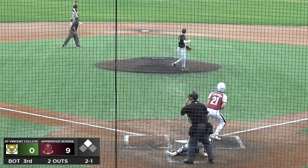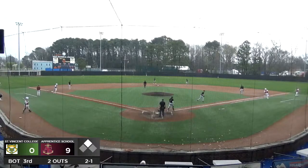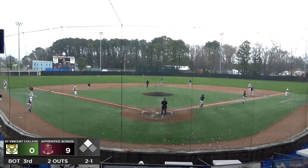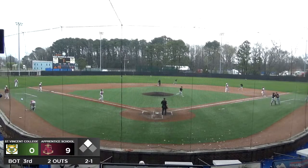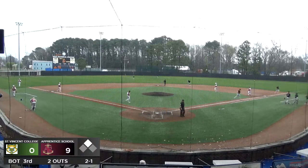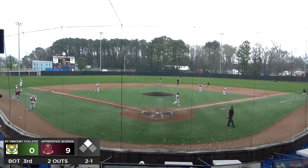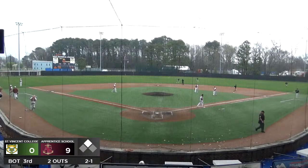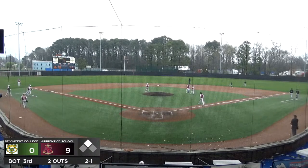And Johnson gets that one up in the air into center field. Center fielder's under it, makes the catch, and that'll do it for the bottom of the third inning. The Builders make a little noise. They get no runs. They do get a hit. We'll be back for the bottom of the or top of the fourth inning here on the Builders Sports YouTube channel.